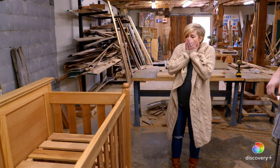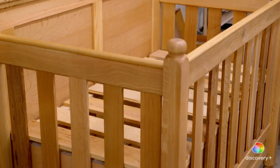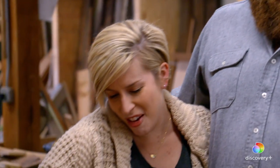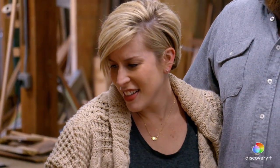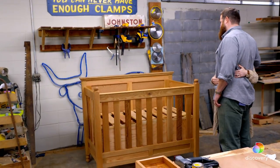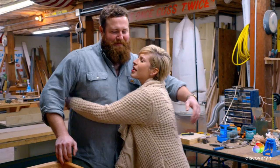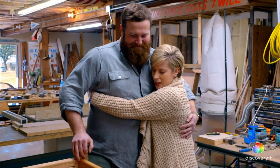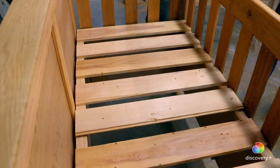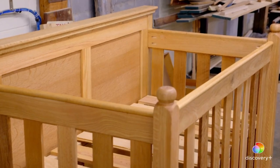Oh my gosh! Mom! So beautiful. It's the most beautiful thing you ever made. I think so too. It's so craftsman, like our house. Yeah. It's not too girly, so if we ever have another baby and it's a boy, then it would be perfect. So perfect. Everything about it is perfect. You think that baby girl will like it? Yeah. You like it, Helen? She loves it.